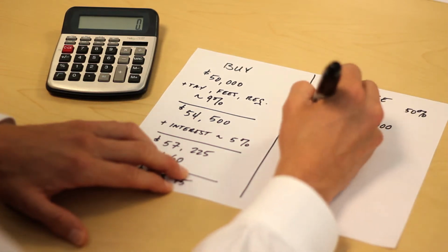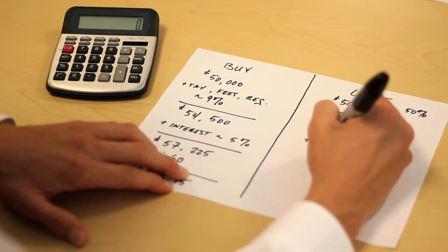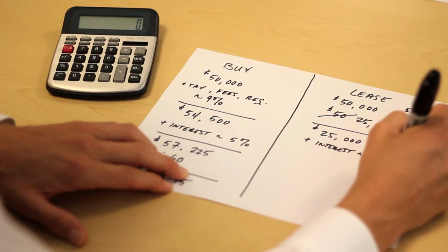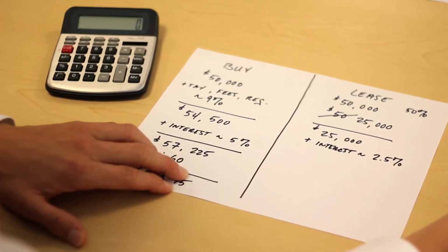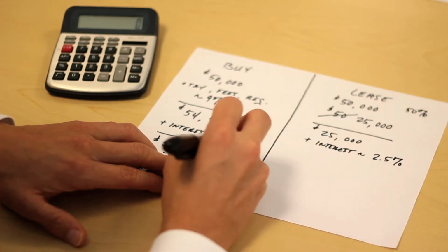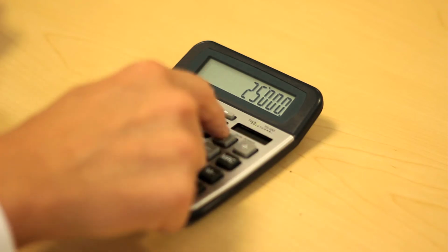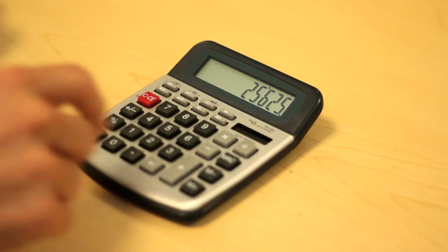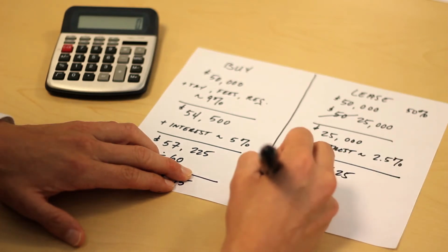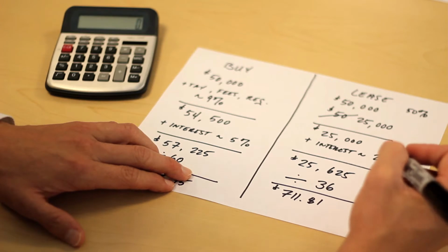So let's take those $25,000, add on the interest that the bank wants. Now remember, the banks don't see leasing as big of a risk as buying because you're not on the hook for as much money. So let's say that the interest comes down to about 2.5%, whereas in the buy scenario, it's more like 5%. That being the case, your $25,000 car is now $25,625, and most people will lease over 36 months. So that payment comes out to $711.81, but we haven't calculated the tax yet.